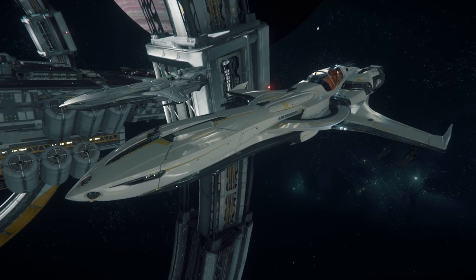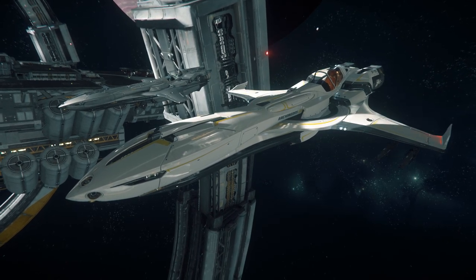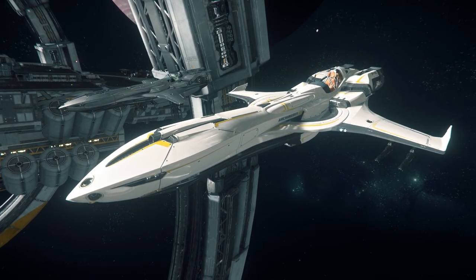Both ships are developed by Kruger Intergalactic, and at this time Kruger has a rather light lineup when it comes to the amount of manufactured ships that it's responsible for developing. And so far, their entire roster consists of only these two vessels.